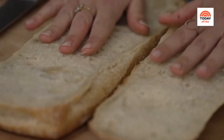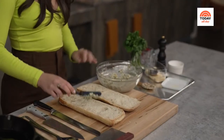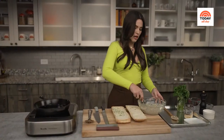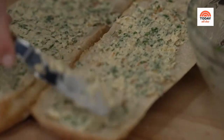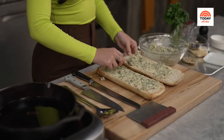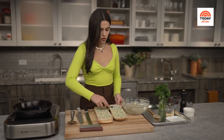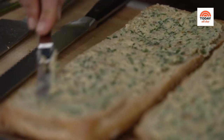Boom, look at that. I have a little offset spatula here. It's gonna do a nice job of helping us spread everything evenly. But let me tell you, if you just use the back of a spoon, that will absolutely suffice. I know this seems like a lot of butter, but I promise you with the thickness of the bread, it is going to be just right.